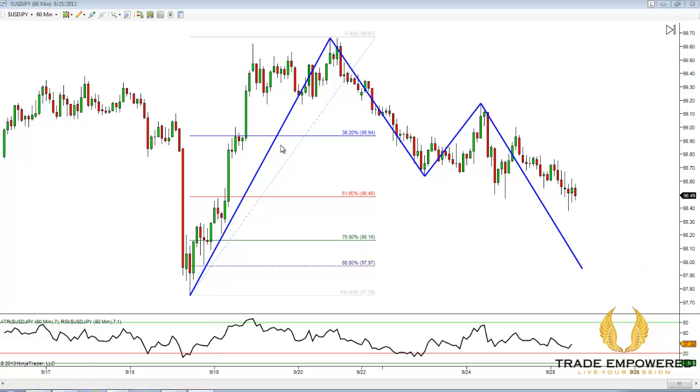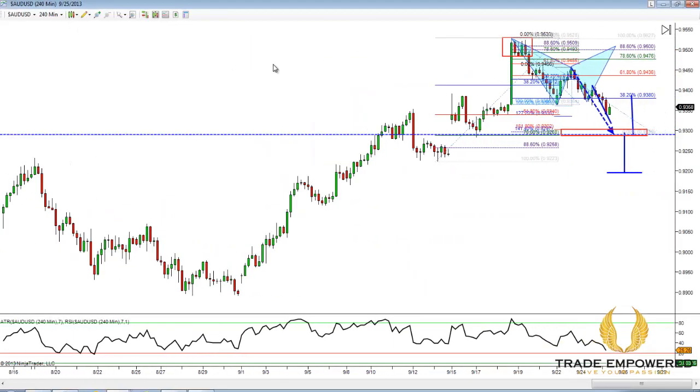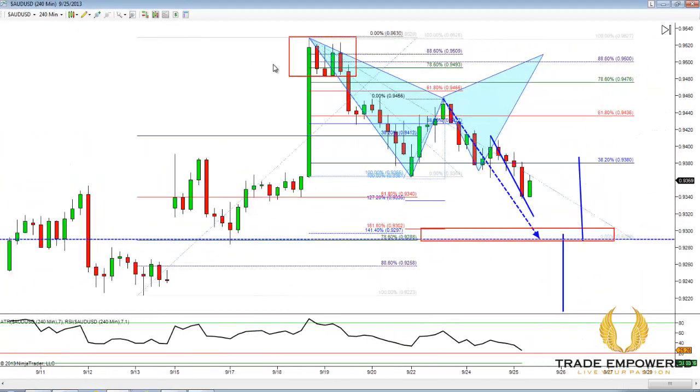Lastly, I want to take a look at Aussie dollar. We talked about this yesterday, but there's a few more things setting up. We talked about the bat pattern here yesterday. Looking at X to A to B, B to C, and then C down here at our 886. We also talked about a potential bearish bat pattern as well.